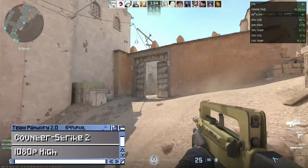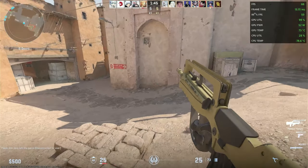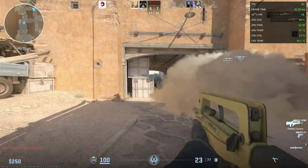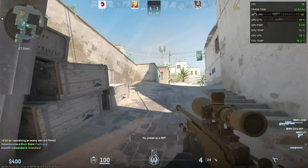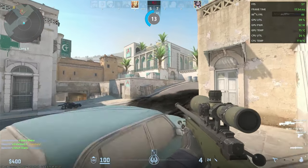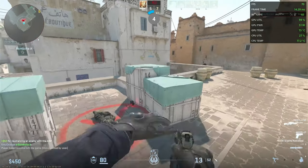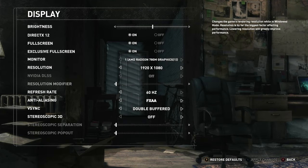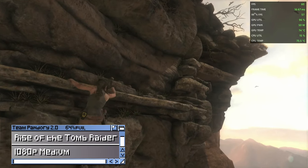In Counter-Strike 2, the 7840HS surprises us by giving a very playable frame rate in 1080p with high settings. Next up is Rise of the Tomb Raider. This one I've only just started, but I really need to get into it.